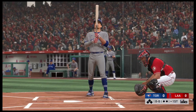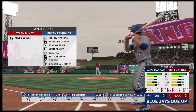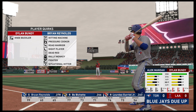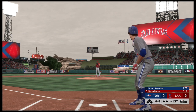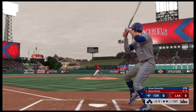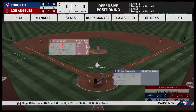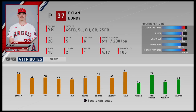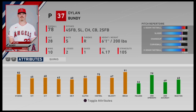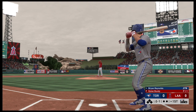Standing in, Brian Reynolds. He'll get us started in this one under the lights. The center fielder, number 10, Brian Reynolds. And the pitch. Second of 4 here on a Friday night as the game's first pitch is taken for strike. Strike one. 7-0-6. The 0-1 on its way.